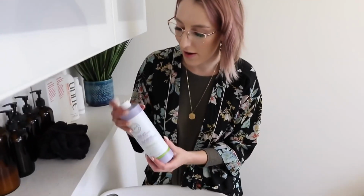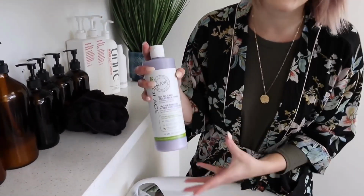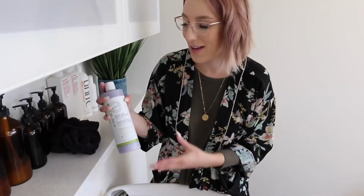So I rinsed her, I shampooed her out, and I put on the Balayage Raw Acidic Care Color Care Milk Rinse just over her hair. We're actually not going to do a conditioner because this almost works as a conditioner for us.